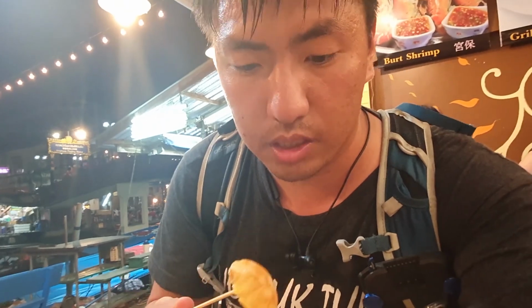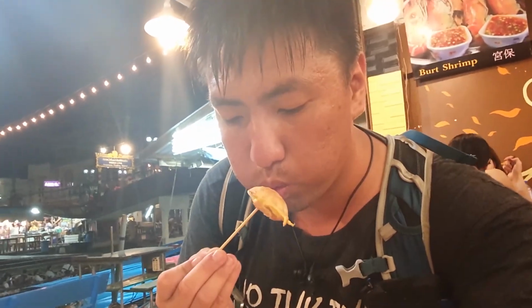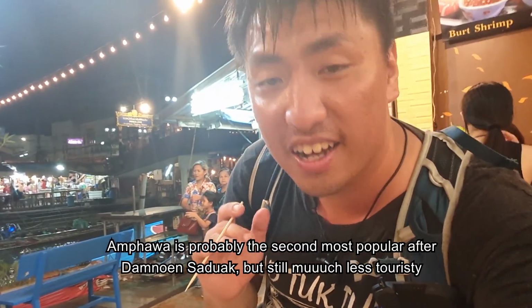Oh my God, it's hot. So that's what happens when you cook it fresh. Really, really hot. Basically like an omelette. Just imagine a seafood omelette. It's really good. Amphawa has been a really nice experience.